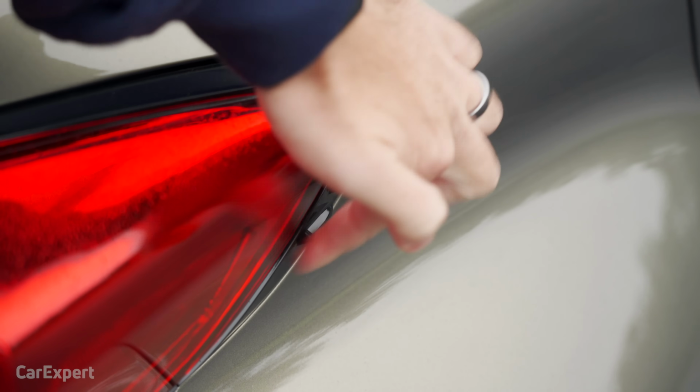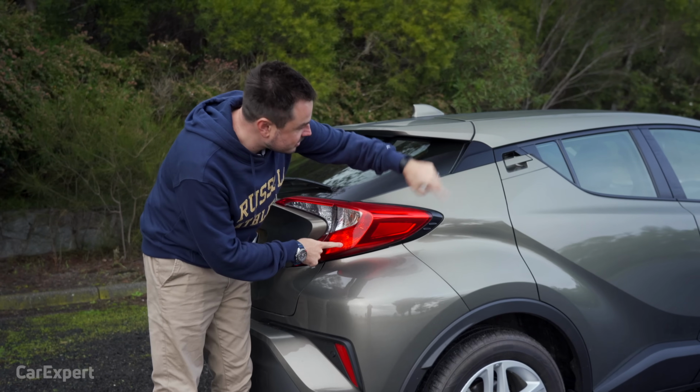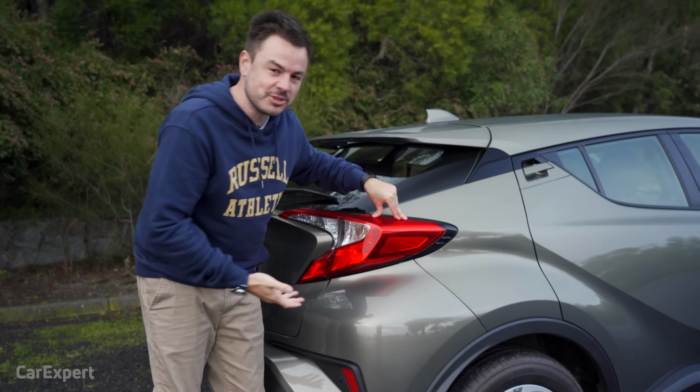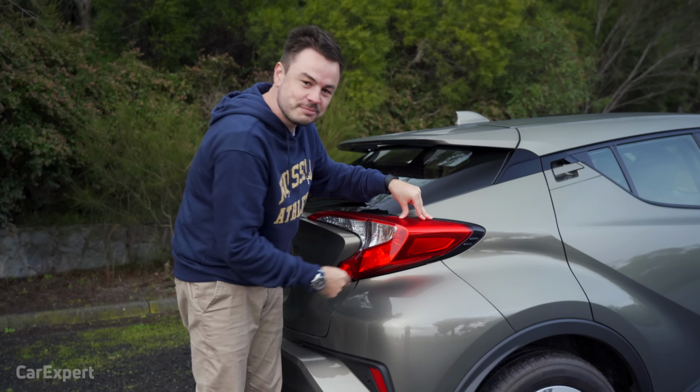Have a look at this. I've noticed this on my Supra as well. They've kind of got it on the wing mirror and they've continued that trend here. I think it's some kind of an aero thing. Let me know in the comments below if you know the hidden reason behind this.